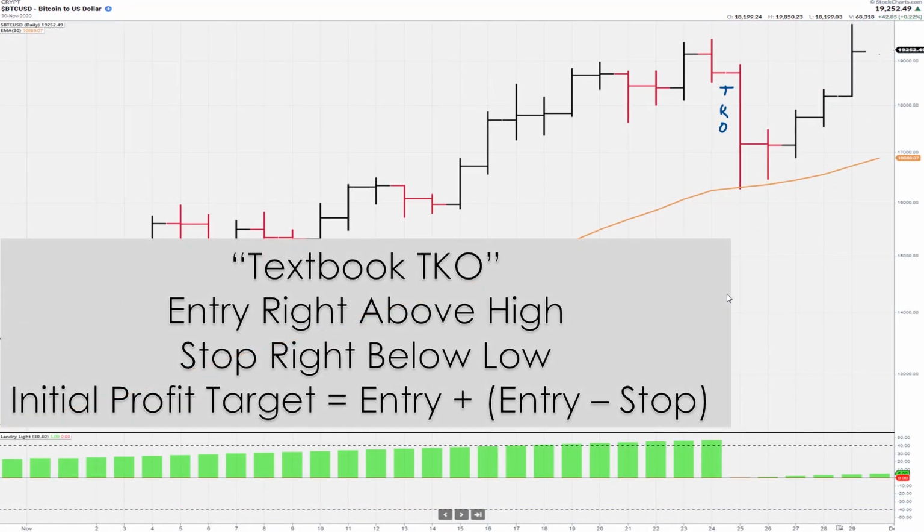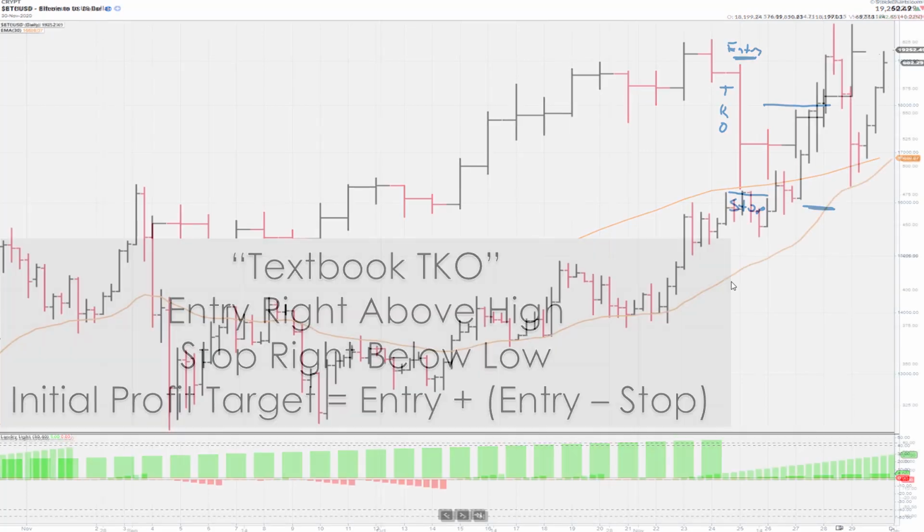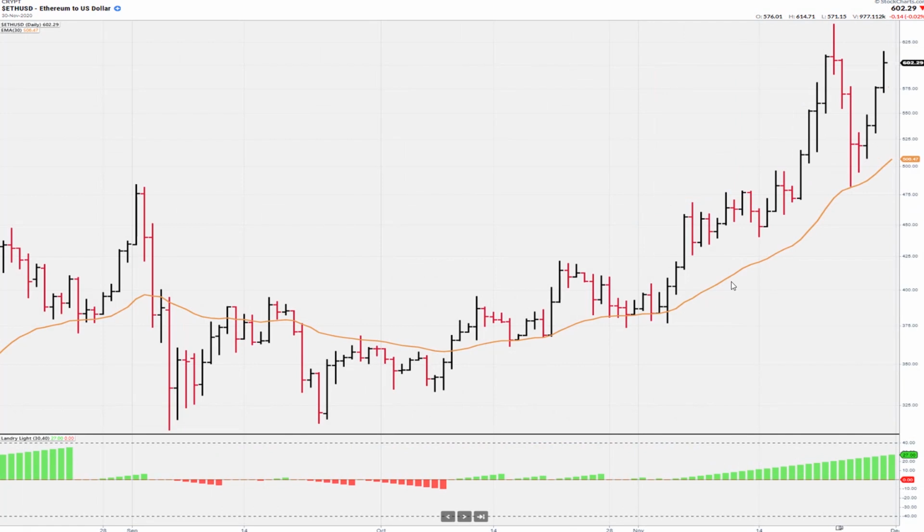So here's the other slide I showed back then. It's a textbook TKO, entry above the high, stop right below the low. Initial profit target equals entry plus, open parentheses, entry minus stop, or the amount of risk. And that makes for a very easy trade when you get these textbook TKOs. Everything's kind of already laid out for you. So entry above the high, stop below the low, and then project your initial profit target higher. Now, I think I got in right around here, at least on part of my position, and I'll walk you through the actual trade right now so you can see that.